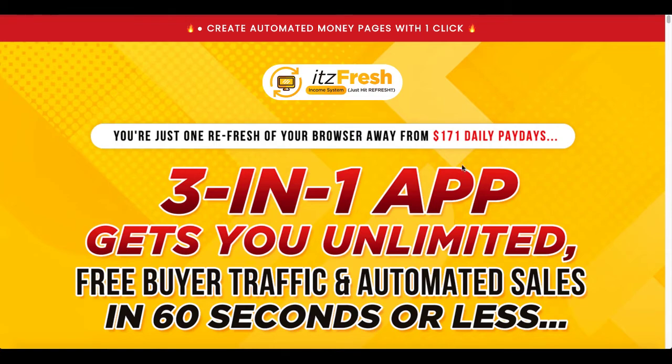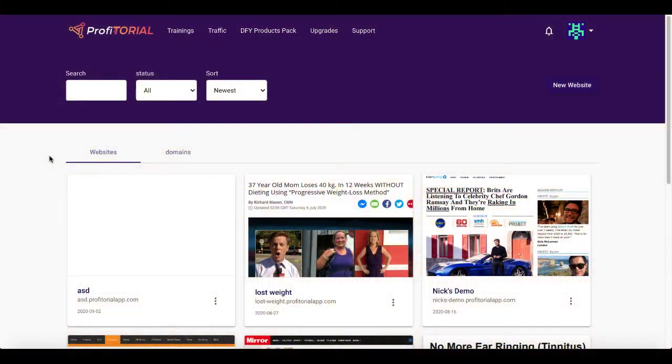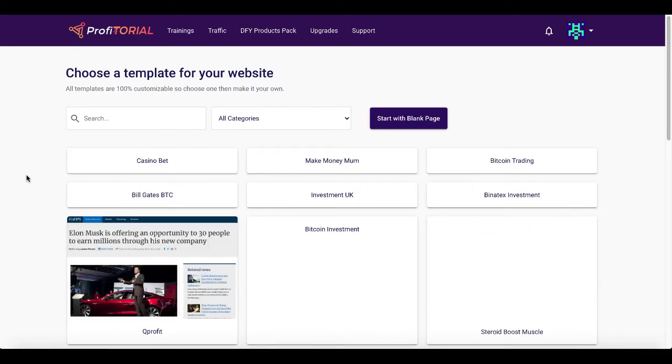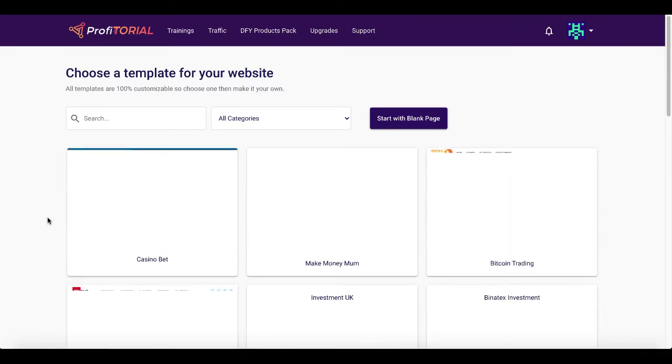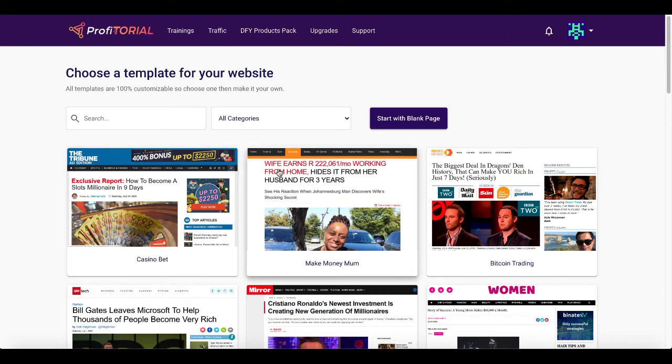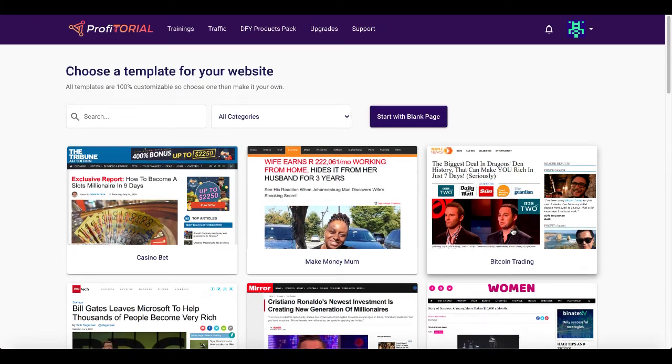Let's look at app number 3. Here is app number 3, Profitatorial. So inside of Profitatorial, you're basically going to do the same thing here. You're going to create a new website. And here you're going to have a laundry list of templates where you can create a website. And again, this website is going to have done for you content and it's going to pull in YouTube videos and other content that you could use.